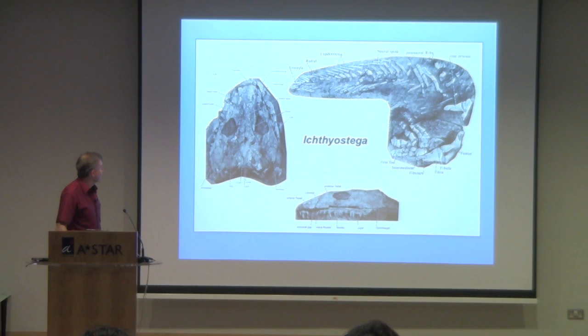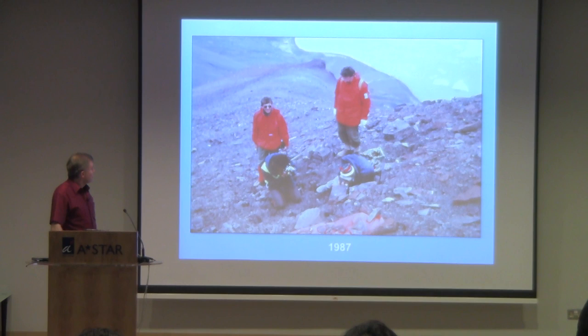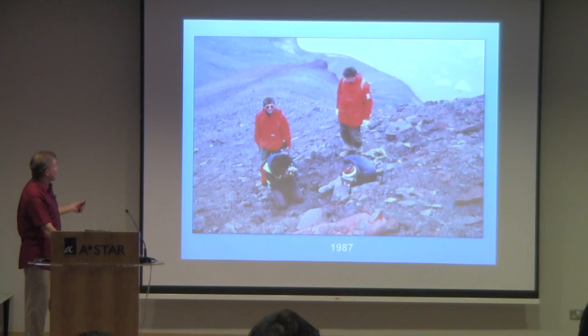The first material of this sort of age was discovered by a series of Swedish-Danish expeditions in the mid-part of the 20th century, proper expeditions with sailing ships and dangerous little aeroplanes and stuff, not like nowadays. They found a couple of genera, a lot of specimens of this animal, Ichthyostega. Skull there, it's the same skull, tail and a hind limb.